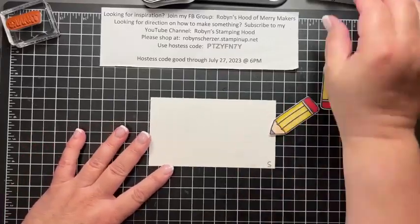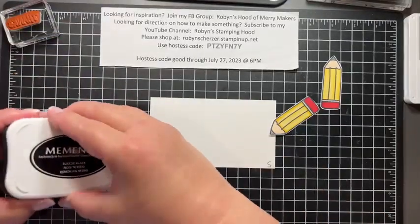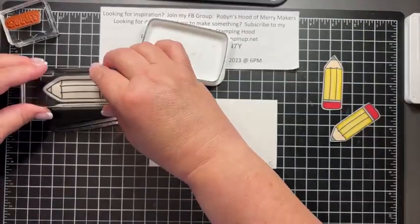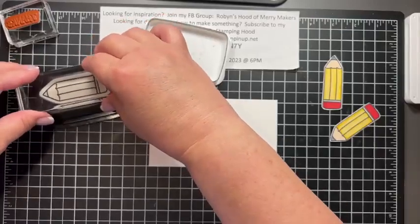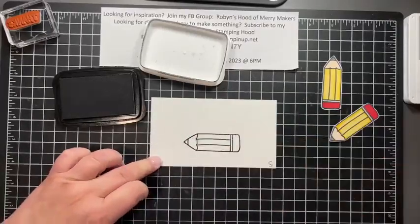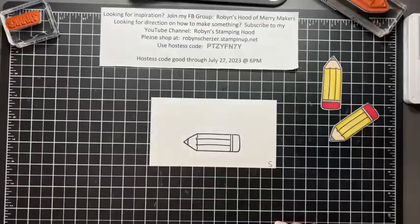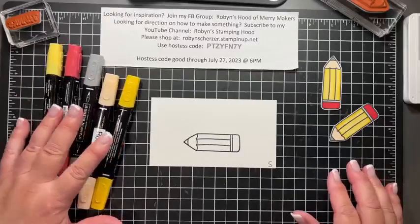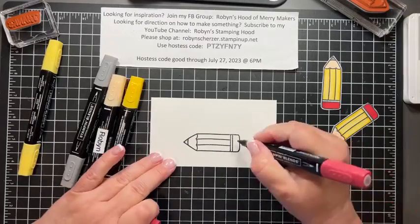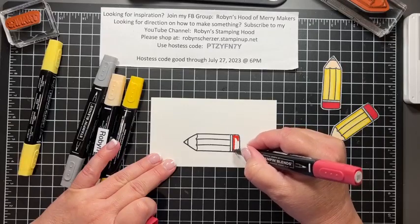So, okay, I want to show you this really quick. I'm loving the coloring of this set. Since we already have 2 pencils, I was just going to show you what I used to color them in. And of course, it's blends. So I just want to make sure I get a nice, clean, crisp image. I wasn't getting one before because I think my pad might need some re-inking. But the colors I used were Daffodil Delight, Red, and Smoky Slate. Because I figured, the little erasers are red, right? They're little red rubber. So I thought that would be super cute.